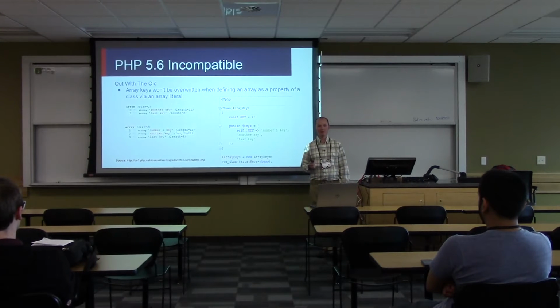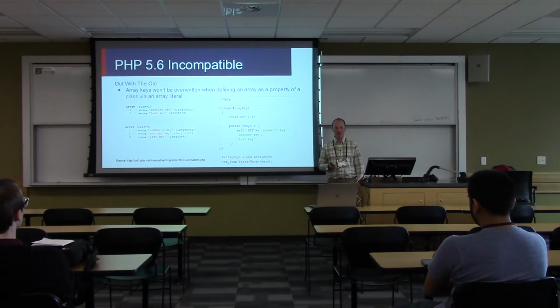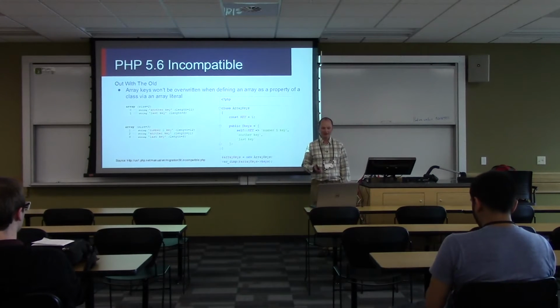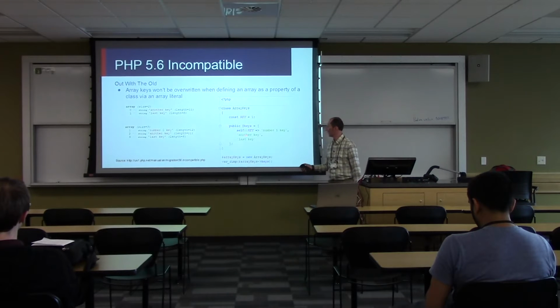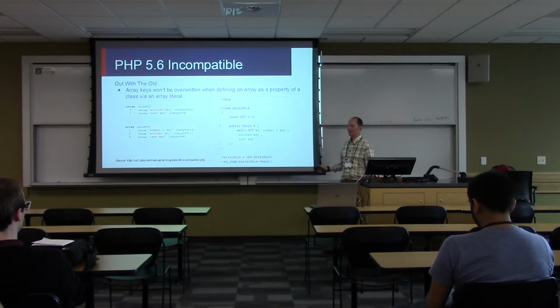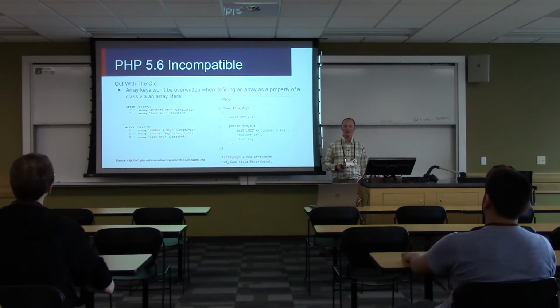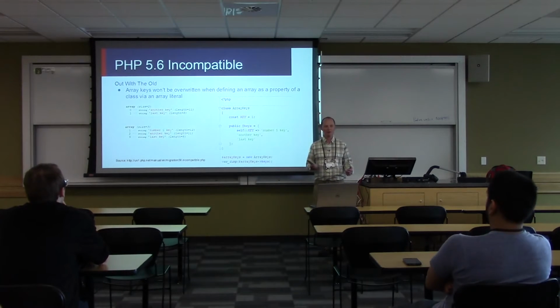PHP 5.6 incompatible issues. This is going into what's no longer working when you deploy PHP 5.6. These are things you want to go look into and research before you upgrade, or if you have things like unit tests running, or maybe you have Splunk or some other sort of error log watcher, you can keep track of these. Array keys won't be overridden. This is the classic: you don't specify the key, so it's a self-incrementing key. If you're in PHP 5.5, you will run into this. In PHP 5.6, you'll get this, so a different syntax when you come out of it. Your data will be different. You'll have more data than you thought. So that's something to note and keep an eye out for. If you have good data structure, it shouldn't be an issue, but you may want to check.